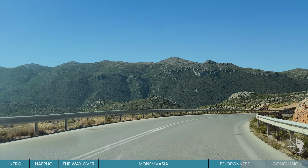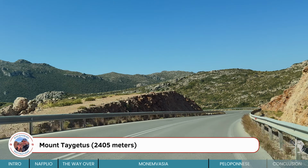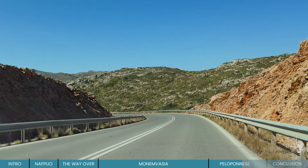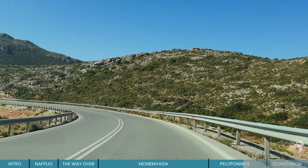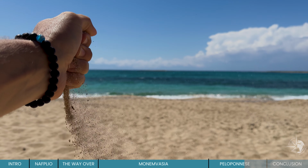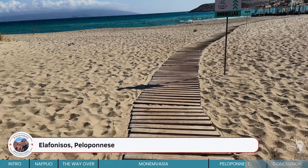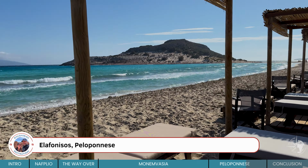If you're into nature, consider hiking the trails around Mount Taygetus, one of the highest peaks in Greece, offering panoramic views that are simply unforgettable. And if you're beach lovers, then you must stay tuned as we soon show you Elafonisos Island's Simos Beach, which will take your breath away with its unimaginable beauty.